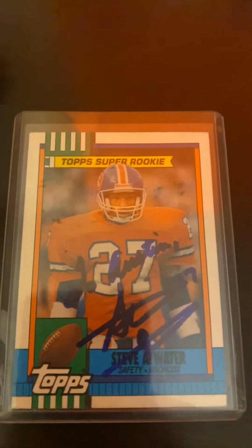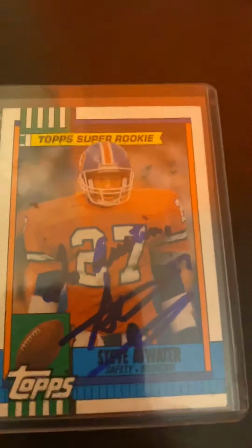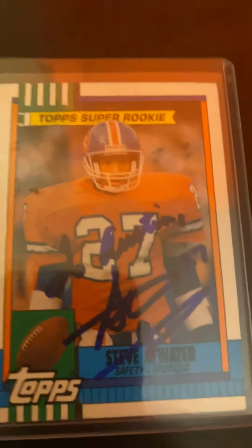So I saw he was signing on a sports card forum, so I sent off to him. Kind of didn't think a whole lot about it. Figured, if he could sign, fine, but came back with a great signature. He personalized it, so was super hyped.